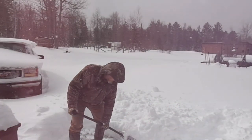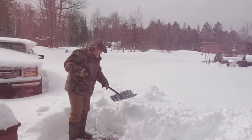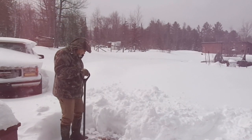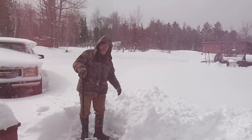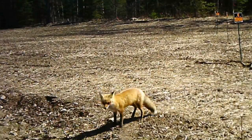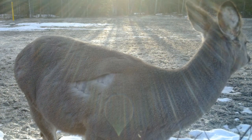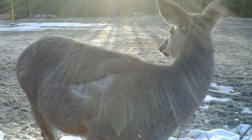And just about the time that you think spring has truly arrived, Mother Nature has a way of reminding you that you live in Michigan's Upper Peninsula. This was actually the day after Easter this past spring. We got about 18 inches dumped on us. But eventually, the snow does melt. Looks like this deer might have had a run-in with one of those canines from the earlier pictures.